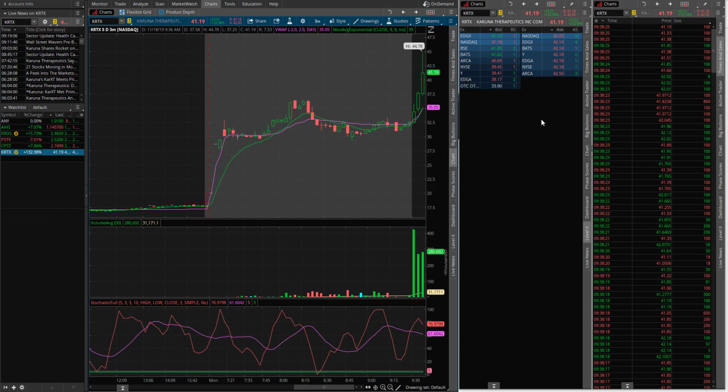Also AIHS creeping up a little more, 115. Might be worth a trade for some of you guys. Just not sure there's enough range on it.